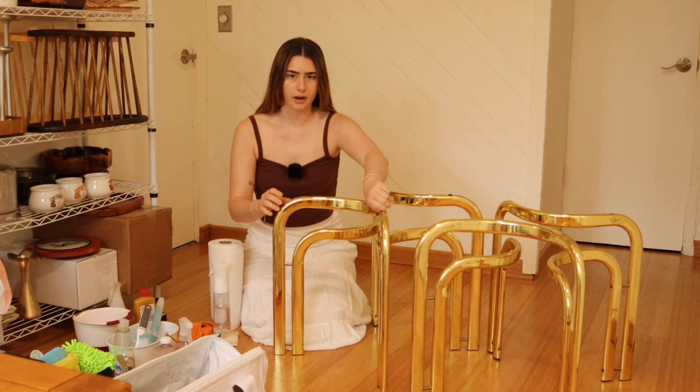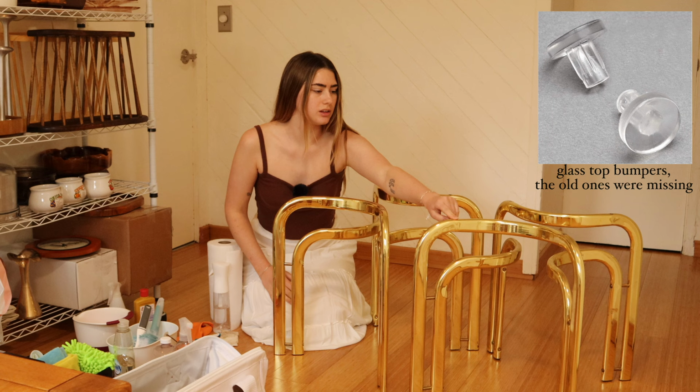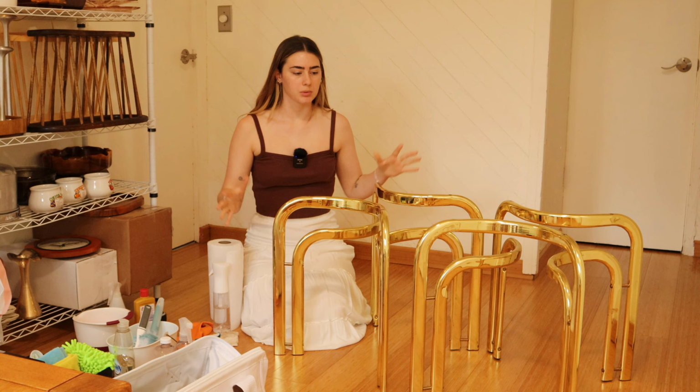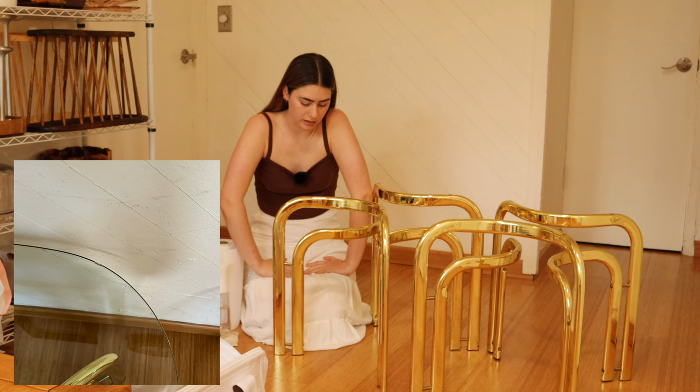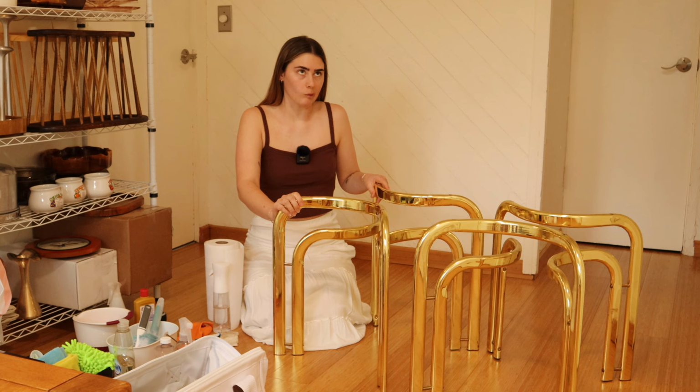I have been very excited for these. These are the bases for two matching side tables. I couldn't clean them yesterday because I was waiting to get plugs for these in the mail, but they came today, and so I can actually put the glass on top. The only flaw with these tables is a small chip in one of the glass pieces, so I'm hoping that it will still sell despite that. It's really not visible from most angles, but we'll see. I'm obviously gonna disclose that.